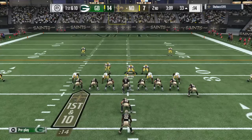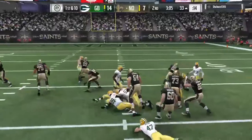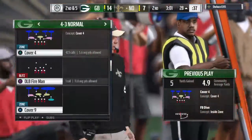They come out with 1 back and 3 tight ends. A carry for a Packer favorite, John Kuhn. And he was able to shed the tackle, but the reserves come in for the stop.